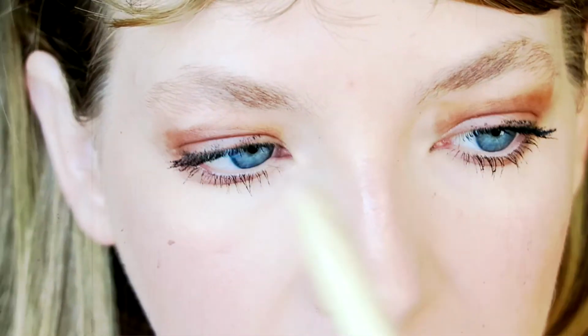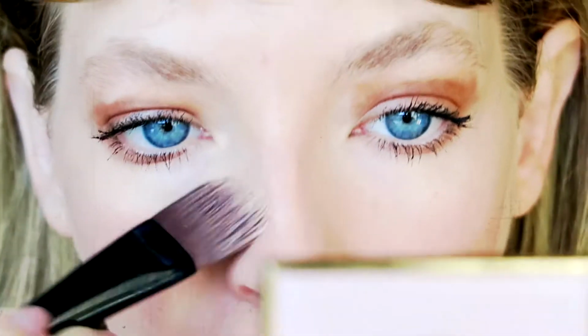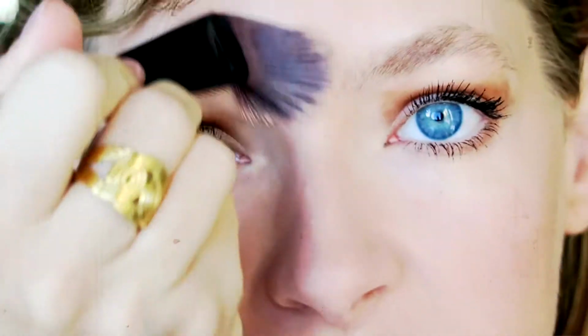Okay, now I'm gonna put some Blur Perfector all over my face with the same brush, because why change when you know what you're doing with one brush. It just mattifies. I still have to dry my fringe.